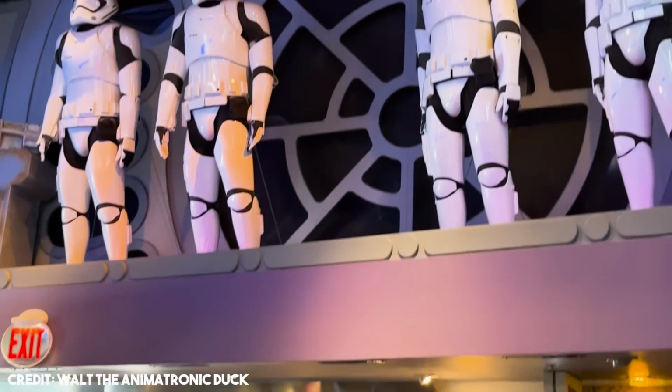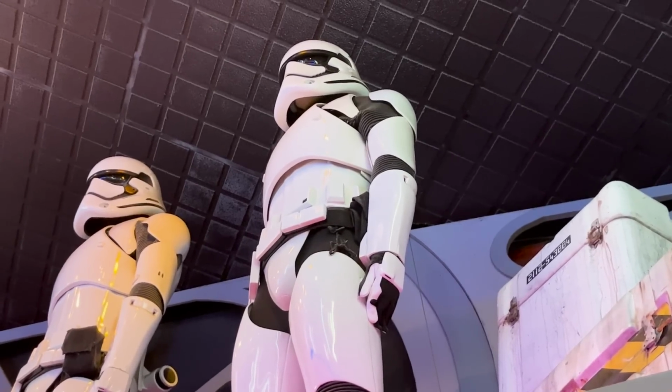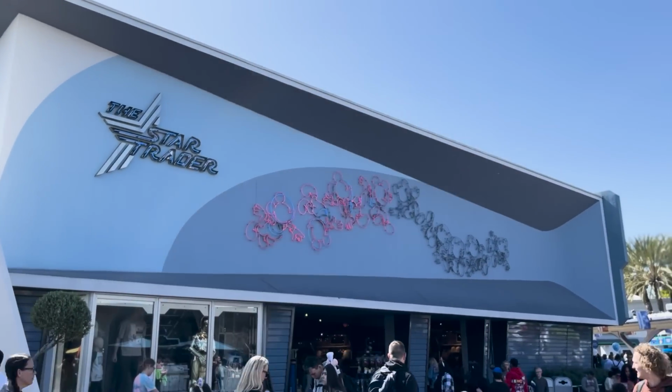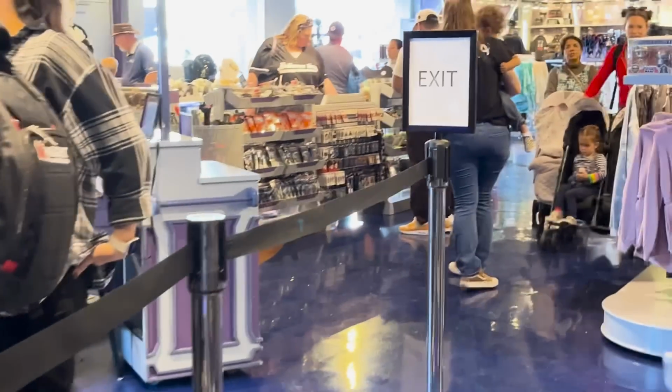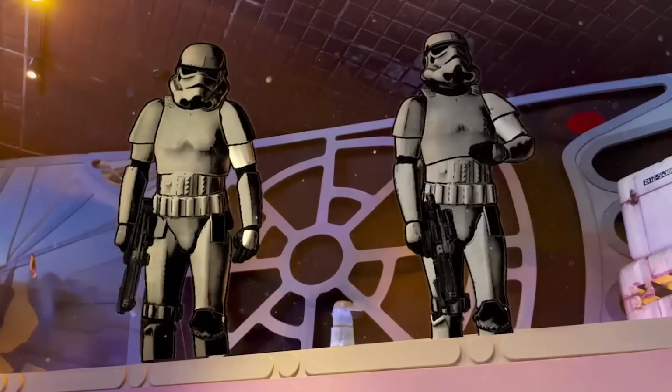But there are some Stormtroopers who could really use a bit of movement. These are the little-known Stormtroopers found in the Star Trader store in Tomorrowland. Upon exiting Star Tours, we can spot a group of 4 Stormtroopers guarding the store just in front of the cashier. Imagine if these props were animatronics.